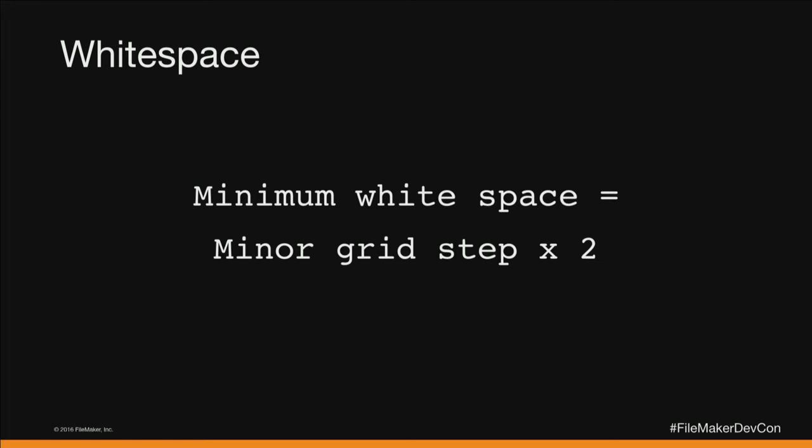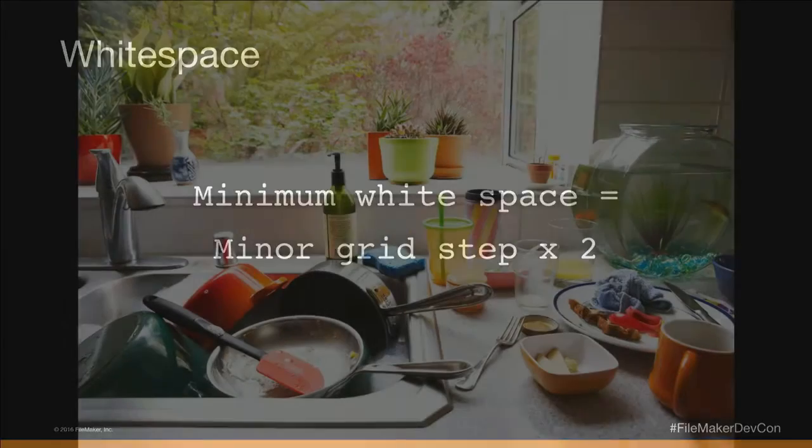So I'm going to suggest, in terms of margins and space between objects, between columns, that your minimum white space is going to be whatever your minor grid step is, but two of those. So in our example, we said our minor grid step was 10 points. So we had 60 was our major grid step, and we had 6 divisions for 10 points. We're going to use 20 points, and that's what I used in this actual demo.